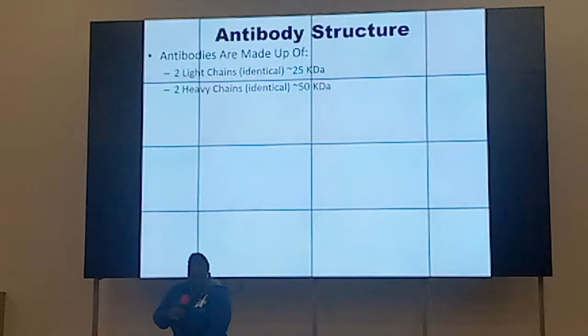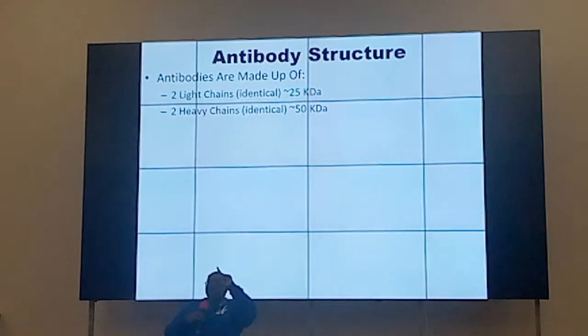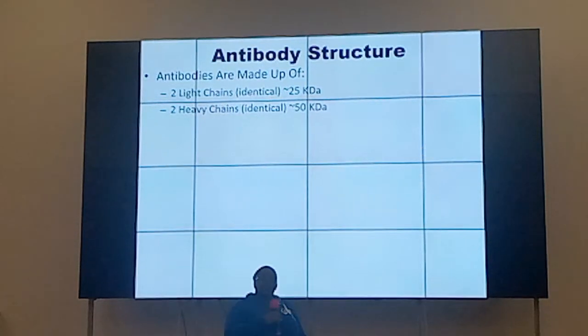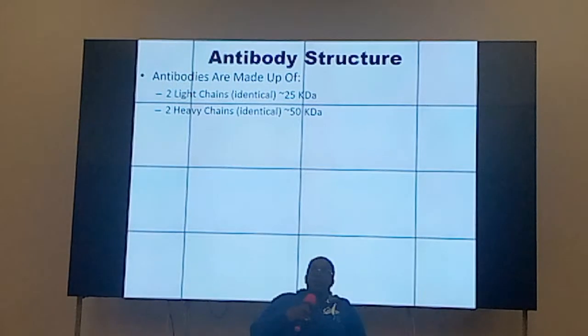So the structure of the antibodies. So the antibodies have got, is that a question you have? Yes. So speak out if you want to ask. I can't get what you're saying.